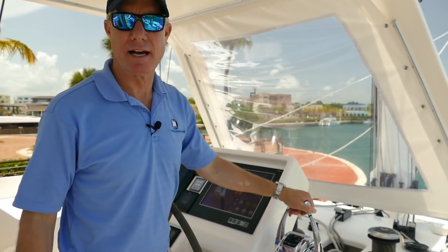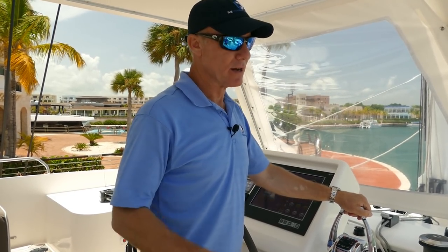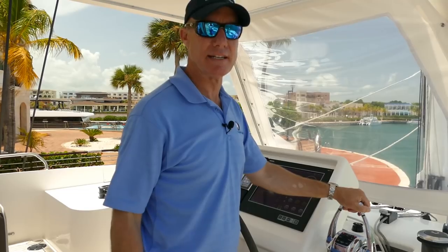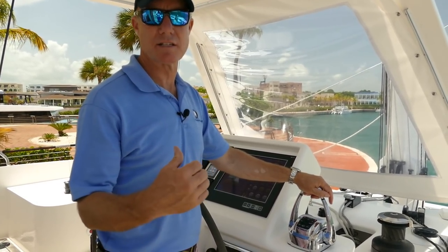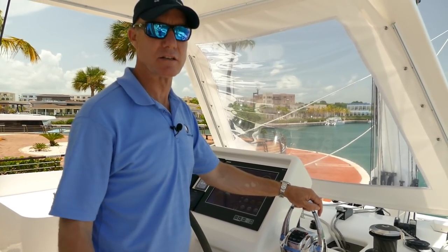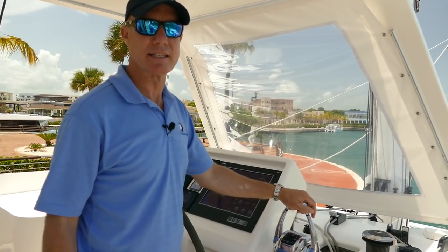So the boat's got twin Cummins diesel engines in it. And there's an inside lower helm. Great visibility inside the boat on that double deck. And the same set of controls we have here for the engines are also down below at that nav station, so the boat can easily be maneuvered and handled underway inside.